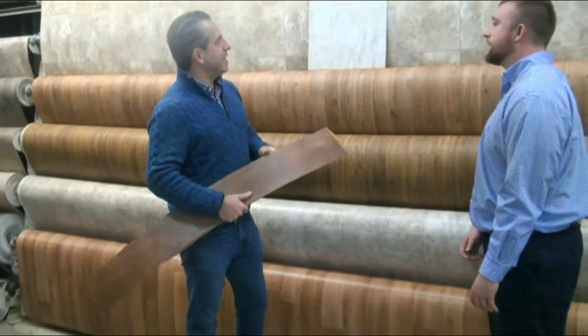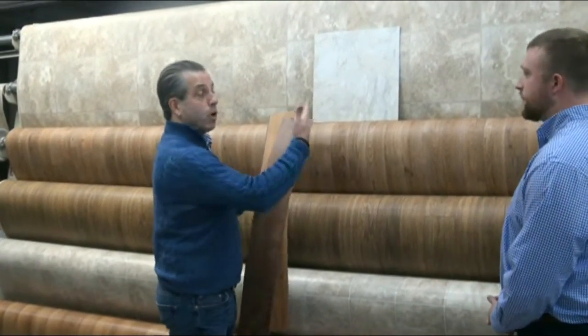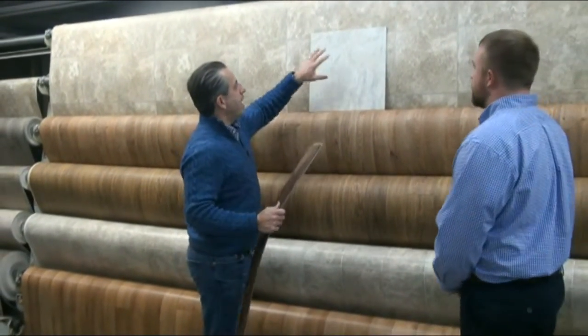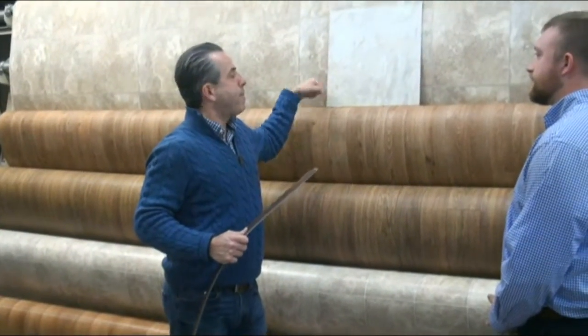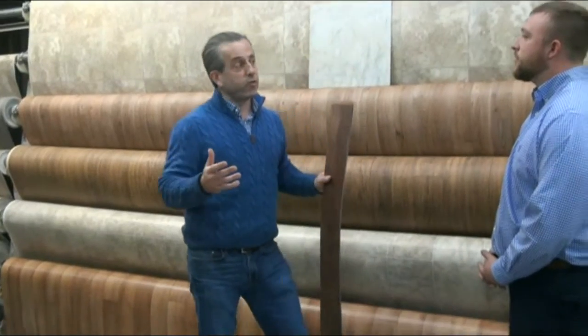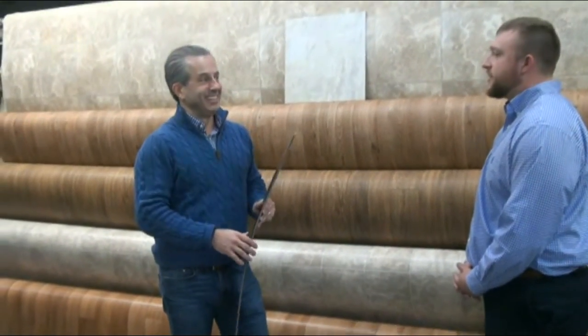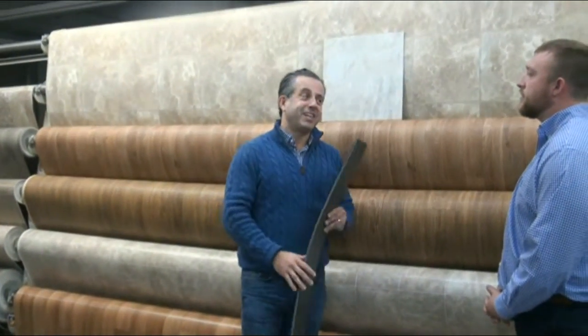The neat thing about these singular options that replicate the look of natural wood or tile is that if I damage one plank on the floor, all I have to do is pop off the plank and replace it with a new piece, rather than replacing the entire floor, which is way more cost effective over the life of your floor. That's a huge difference. Right, that's why you're going to find more people gravitating to LVT and LVP options.